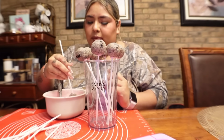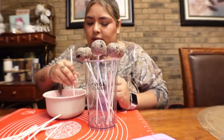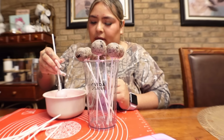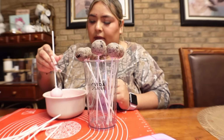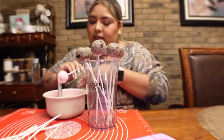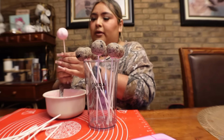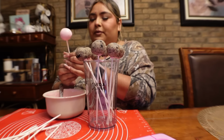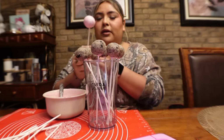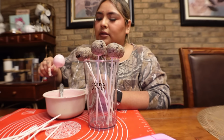I feel like cake pops is what stresses me out the most, and that's why I get triggered, especially because of when I used to make the desserts. My main thing was cake pops, and these little things would stress me out so bad. But it's looking like it's gonna work. So I just need to take off the excess chocolate, because then it's gonna drip down onto the stick and it's gonna look ugly.